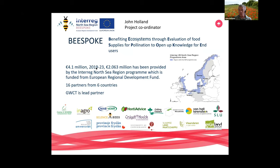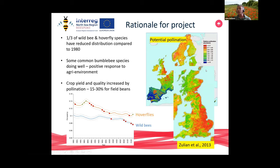So I'll just move on to what we're actually going to be doing and give you a bit of background about the project. As you can see, this map on the right shows the potential for pollination, and this was worked out given the sort of habitats that there are in the landscape, how far the bees can disperse and that sort of thing. And you can see the red is the poorest, and as you can see, lots of the arable areas of the UK are pretty poor in terms of pollination, so lots to do.